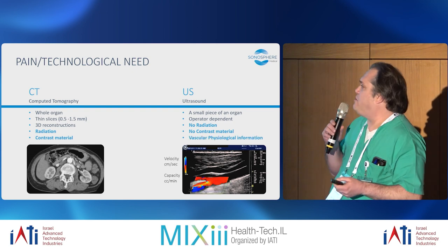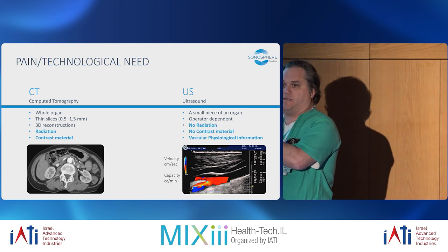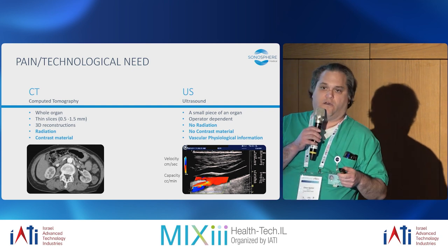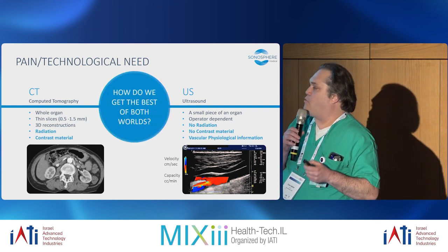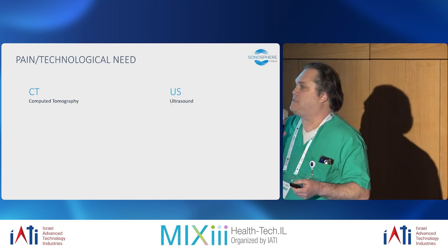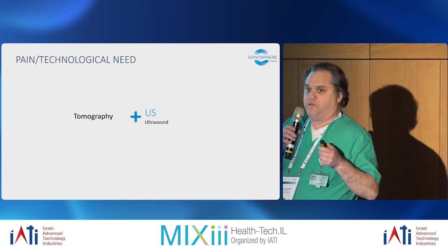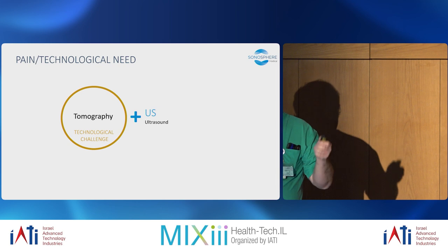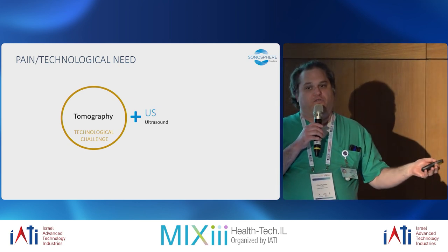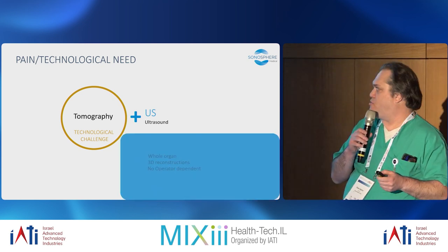For me as a surgeon, when I look at the velocity, I know whether or not this patient needs an operation. This is a carotid that needs an operation because it's a high velocity of the blood in the carotid. So the question is how to get the best of both worlds. And the answer is tomography. If the computer knows each ultrasound image's coordinate in space, then it can fuse all the images into one holistic image.